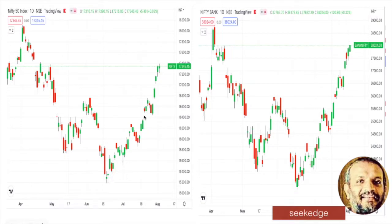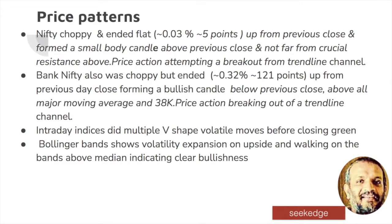Look at the rally. It's a beautiful 13-14% up move, and here it is probably near 18-19% of up move that has happened. So it's a good rally, and the rally is not ready to stop. That's exactly what is happening. So it's a flat day.